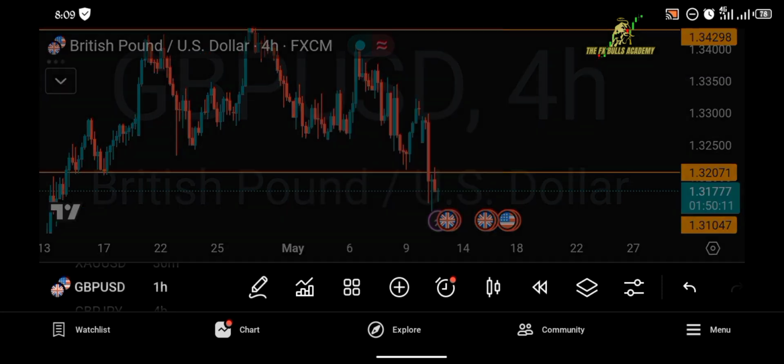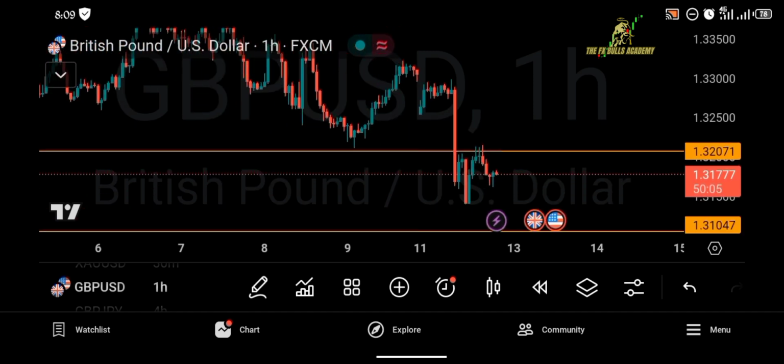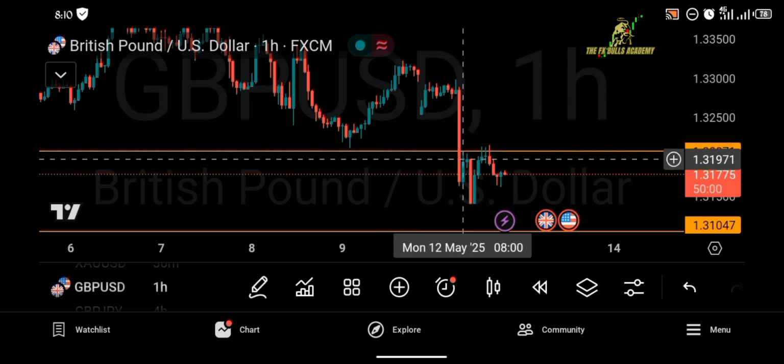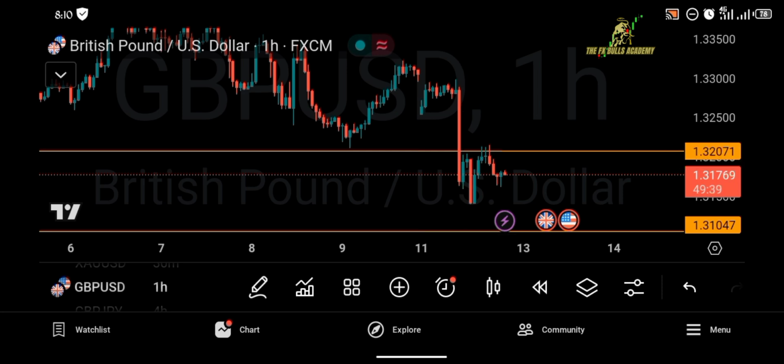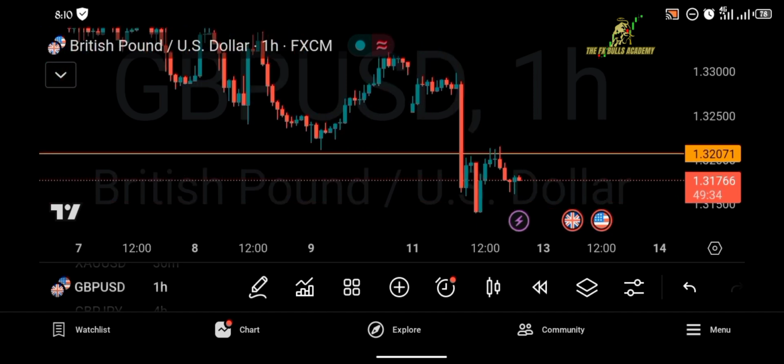But I'll be swinging this trade because where it's at now, this is not where I'm expecting. As you can see now, this bearish engulfing candlestick happened during the London session. Nowadays, price has been moving during the London session. If you go to your chart, especially on XAUUSD, from the Asian ending session to the London session, XAU has been moving. I'll show you guys when we get to the XAUUSD part.